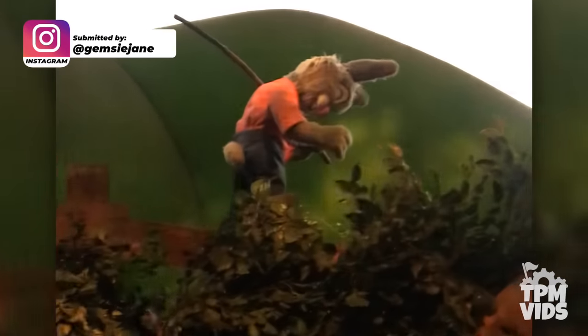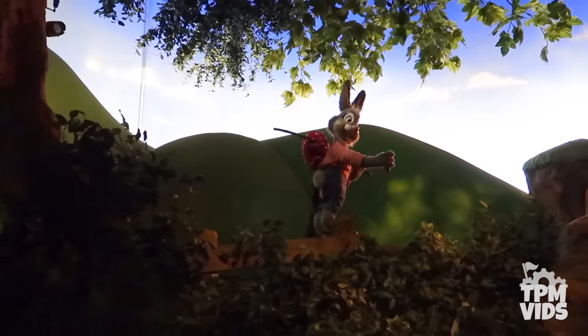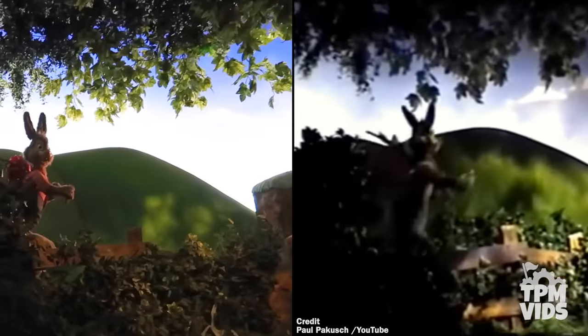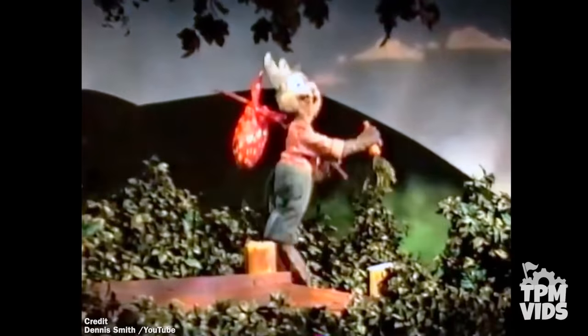Poor guy. I really loved this figure when it actually worked, but as the years went on, the animatronic really deteriorated, losing a lot of its movement and fluidity. You can see how much more functionality the figure used to have from this footage in 1992. Who would have known his ears moved?